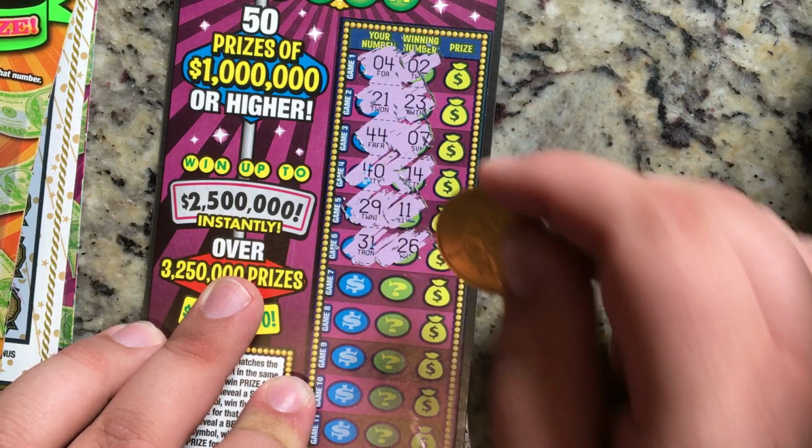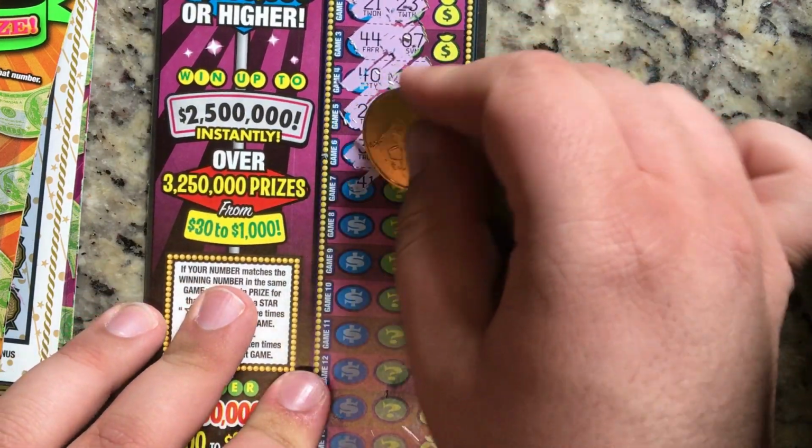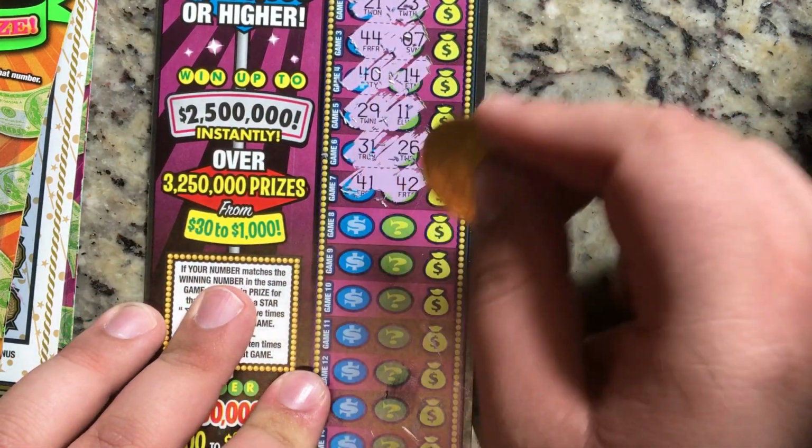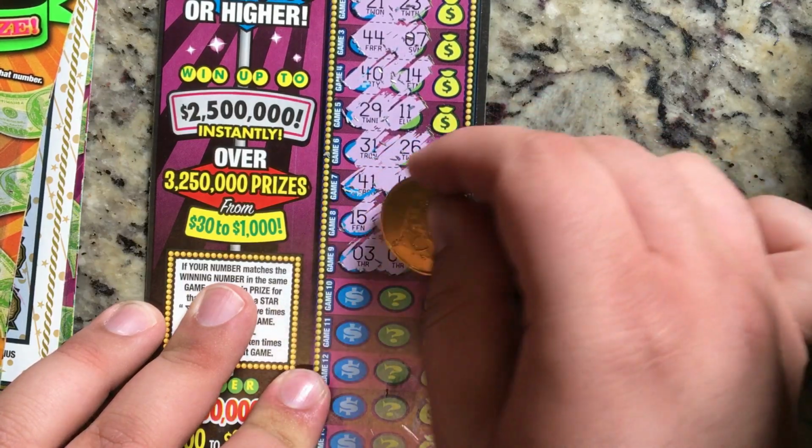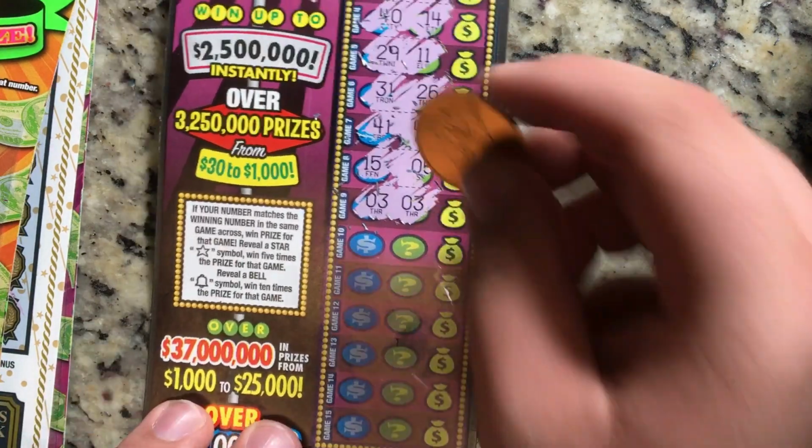It is the anti-crossword. The anti-crossword. You could fill up a video with these, though. Yeah, Brad won 1,000 on it. Hey, there's a winner. We got a 3 and a 3. Woo-hoo!